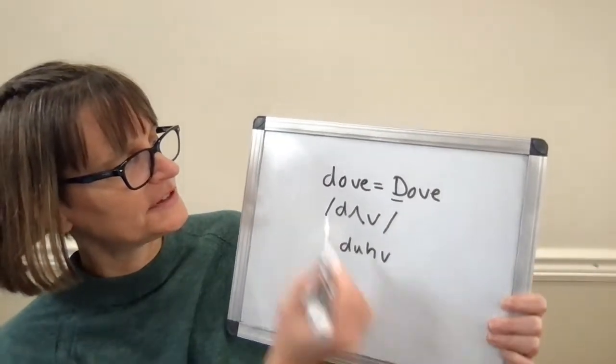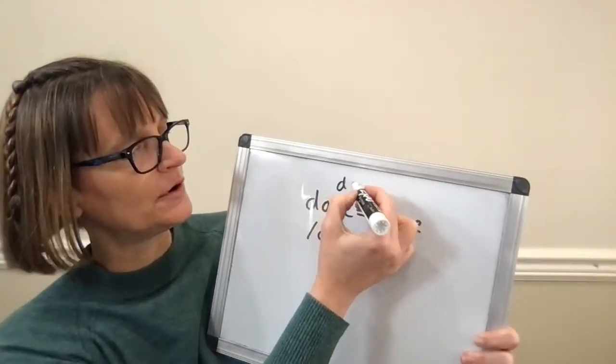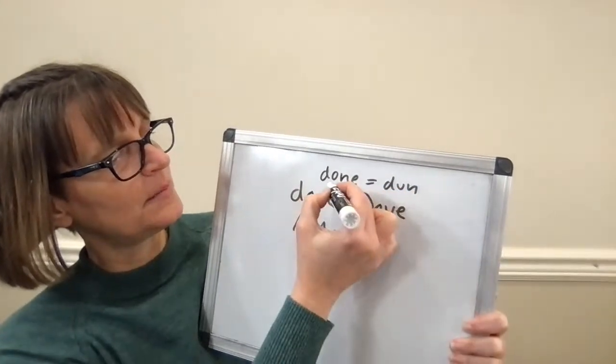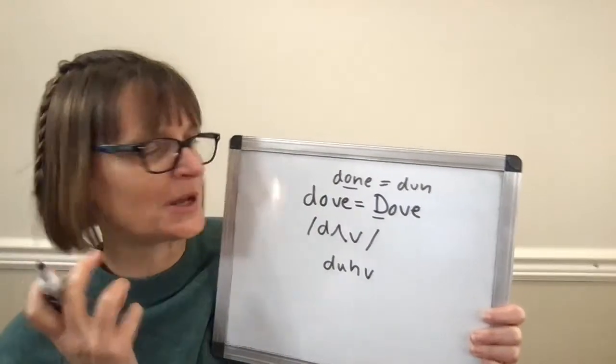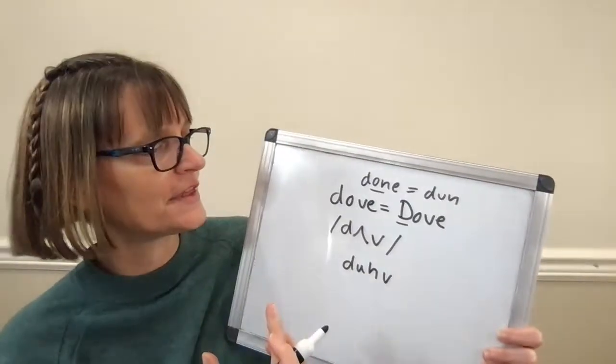Yeah, so similar to another way you can think about it is thinking about the word done. That has the same vowel. I like to write letter U for vowel schwa. It just helps me kind of visualize, because particularly letter O does a lot of different things.